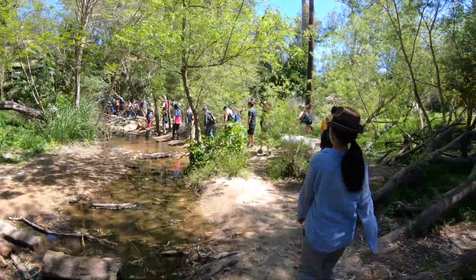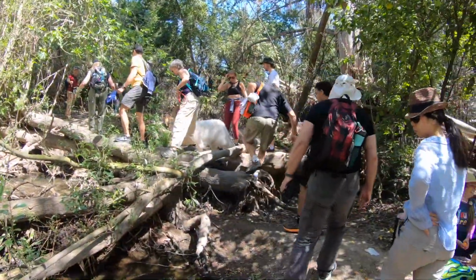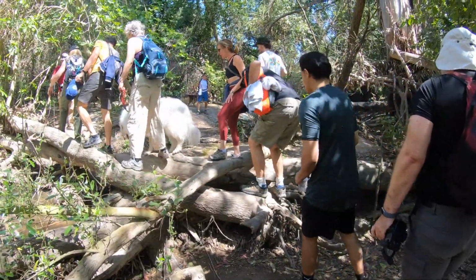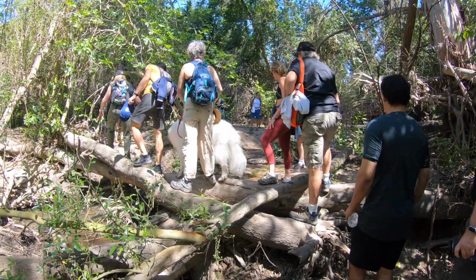And around this way. An important point worth mentioning, the reason there's so many people on this trail is because it's with a big hiking group. Normally, not very many people on this trail at all.